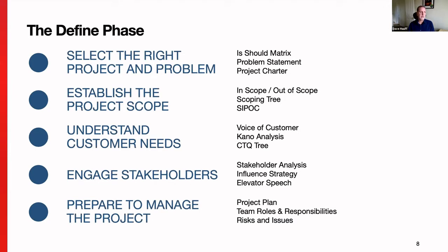I think I may have said this last time. Nobody gets to the end of their project and says, you know, things would have been better if only we'd had more graphs. Nobody ever says that. It's always about the stakeholders. I really wish that I'd figured out who these people were, and I'd engaged them and involved them in the project from the beginning, so that when it was time to do something or make a change, they understood the reasons why.